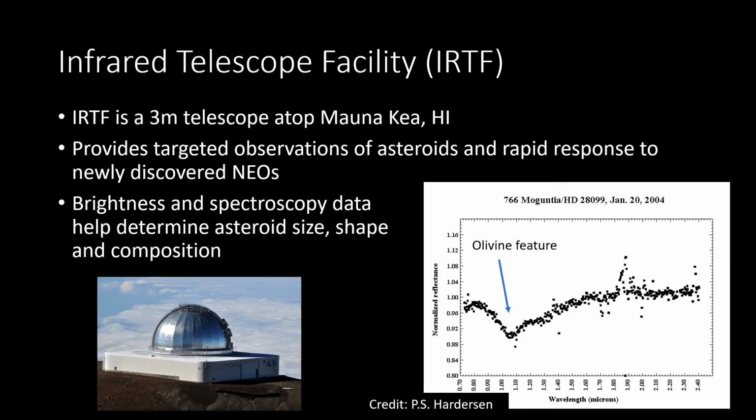So on the right-hand side, you see an asteroid and a spectrum. It was taken back in 2004. But what you're looking at here is different infrared wavelengths of light and the normalized reflectance, or basically how bright the asteroid looks at those different wavelengths or different colors. And we can look for absorption features here, or drops in light, really. This happens to be due to olivine, a mineral that is within a lot of asteroids in our solar system. And by studying this, we can get a sense of the type of asteroid, basically what it's made of. We can also get a sense of the density of the asteroid as well. And that's going to be really important when we talk about mitigation, right?